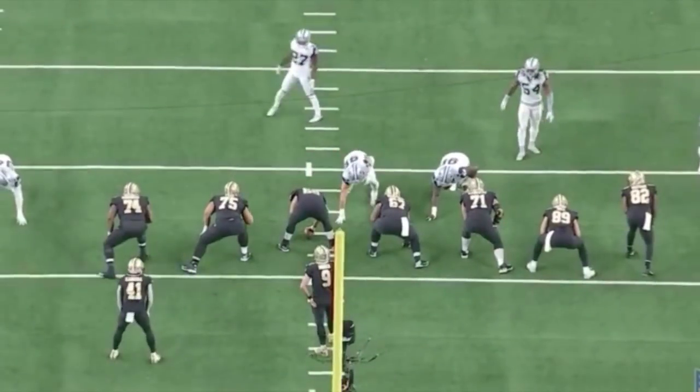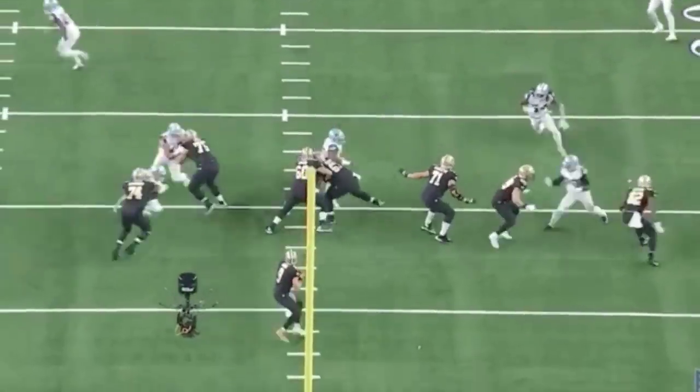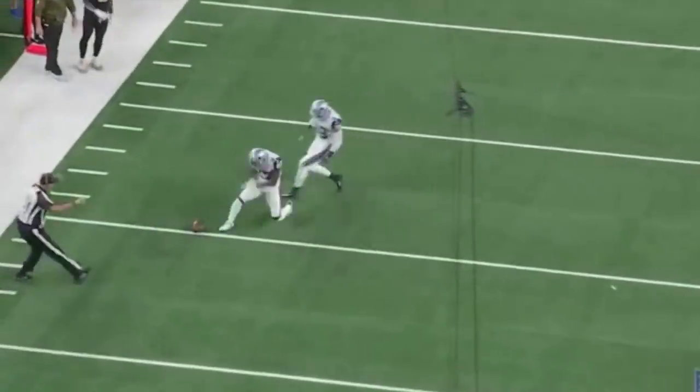Take a look at the left side of your D-line here. Offensive left, but it's really the defensive right. So let's look at the defensive right here. Randy Gregory and Tyrone Crawford. Crawford had a huge game that he may not necessarily show up in the box stats, man.